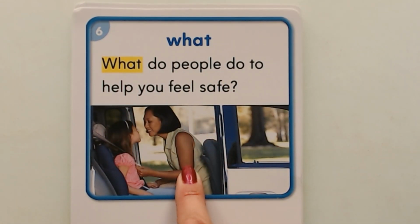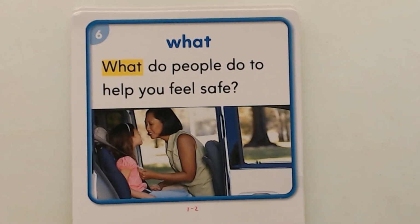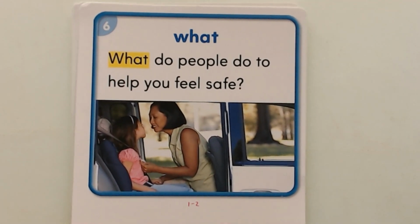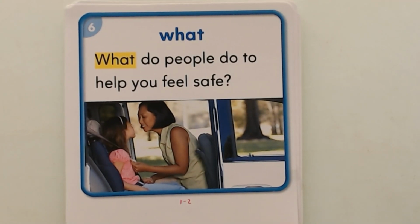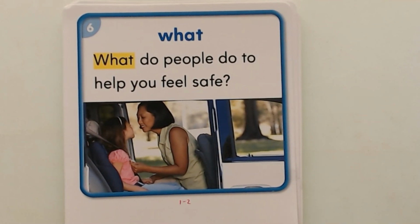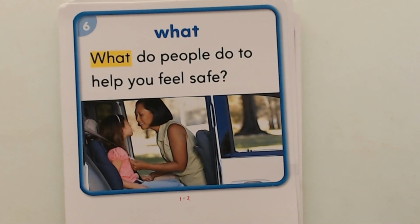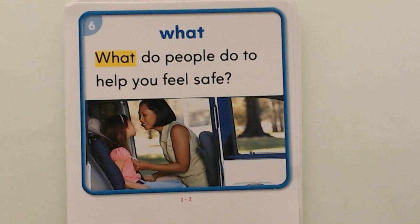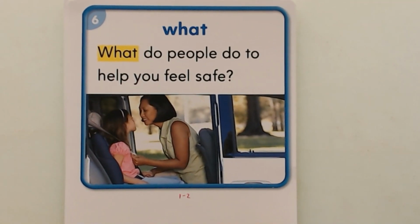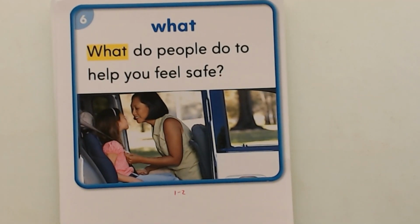This mom is making her daughter feel safe by buckling her into her car seat. Did you know that Mrs. Gillum had a student that wasn't wearing a seatbelt and she wasn't in a car seat, and she actually died? And the people in my class cried. And she was the only one in her family to die in the car accident. And that was really sad for our class, that we lost a friend.